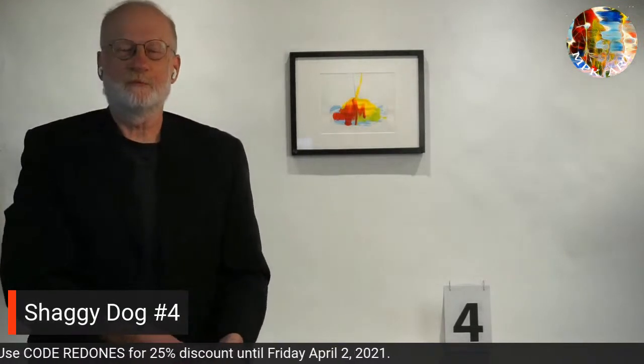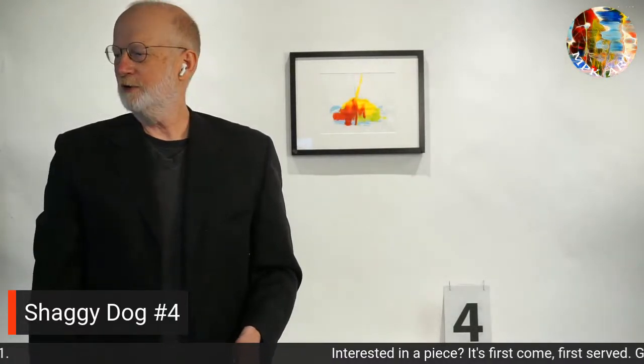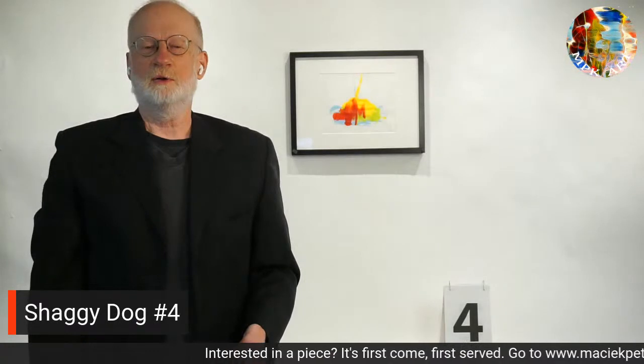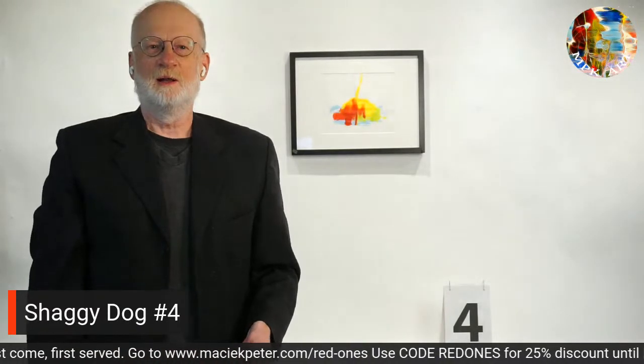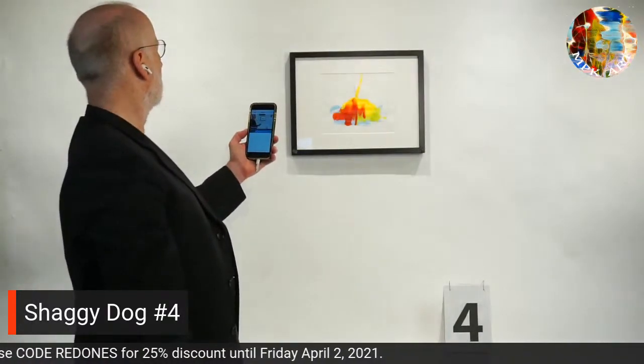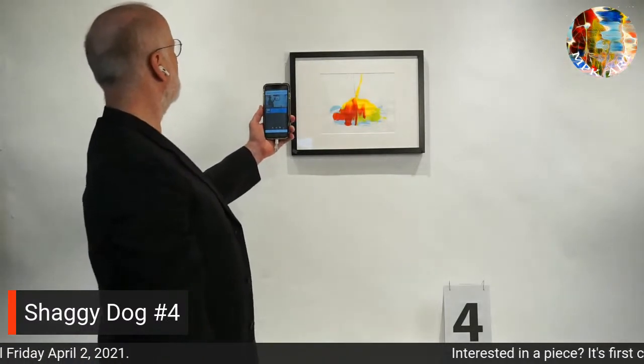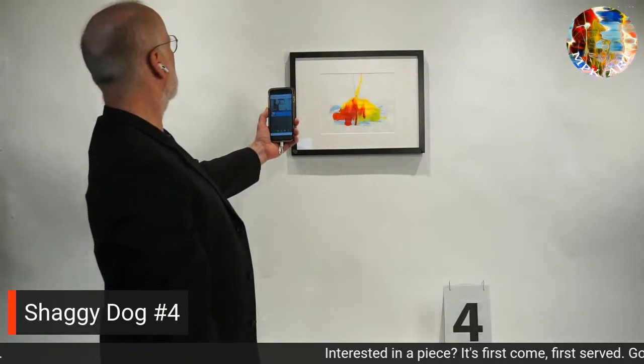So this one here is called Shaggy Dog. If you ever had the pleasure of living with a shaggy dog, you know that they're big and furry and a little smelly and a little farty, and you know they're just kind of big bundles of goofy joy. So let me get you a closer look at this shaggy dog right here. Okay. Yeah, well he wouldn't know. So let's get a closer look at this one.